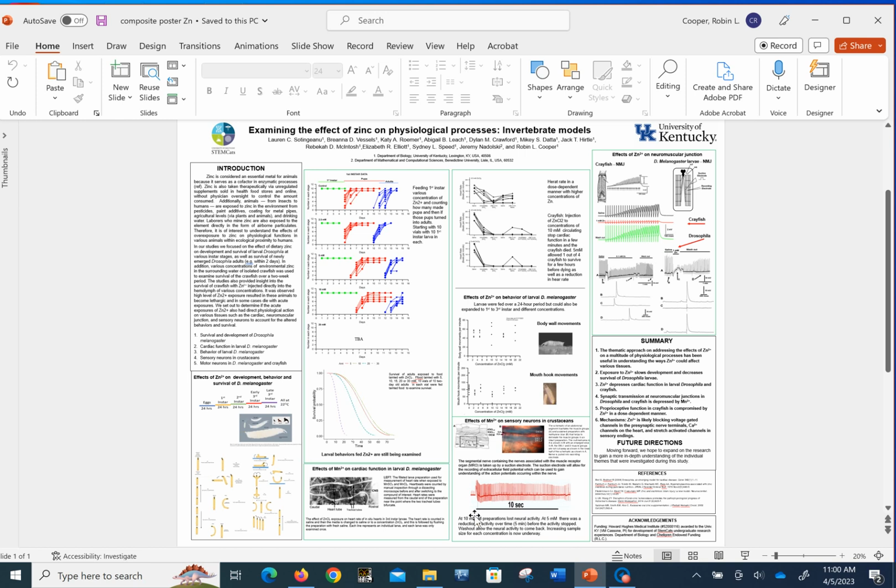And we can move that joint right here, and we can record the neural activity with the suction electrode. And what we found is that the neural activity completely shuts out with 10 millimolar zinc. And at 5 millimolar, it also reduced the activity, but it took a little bit longer for it to happen.